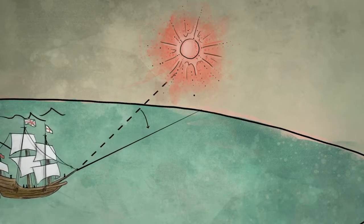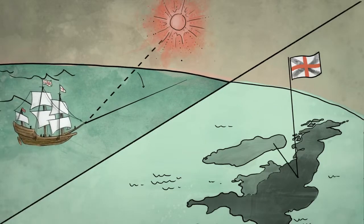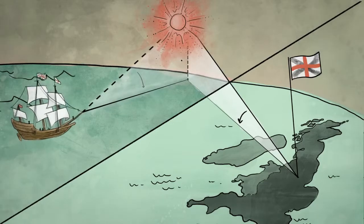Knowing this angle was important because it could be compared to the angle back in England at the exact same time. Comparing these 2 angles was necessary to determine the longitude of the ship.